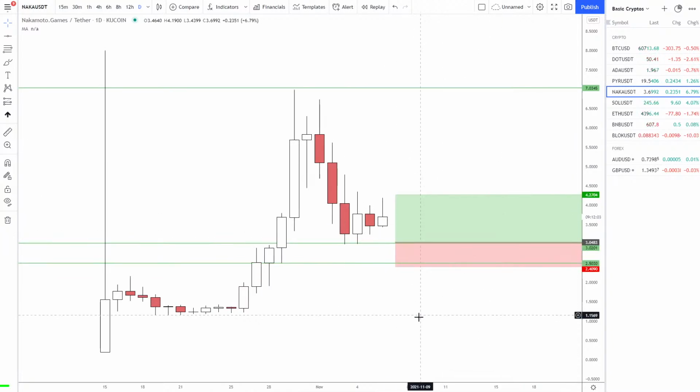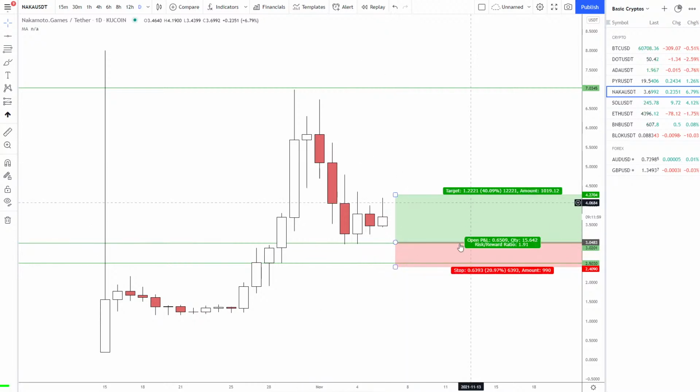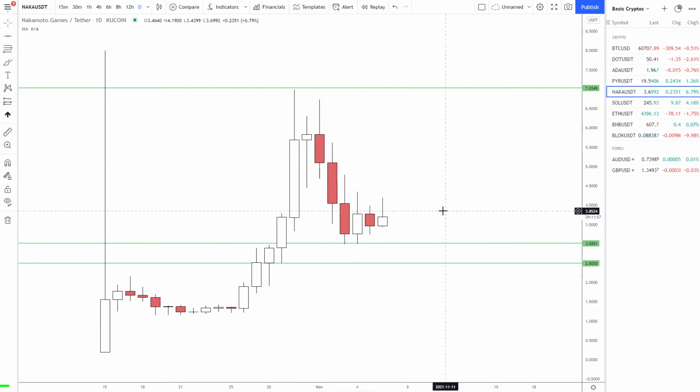And yeah, Naka is yet another one where, look, guys, we're running out of time, so I'm not going to show you guys the charts anymore. This all seems very, very basic, but that is the reality of trading crypto. It is very, very basic.